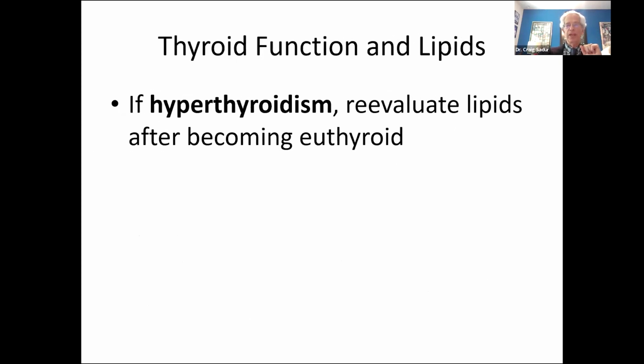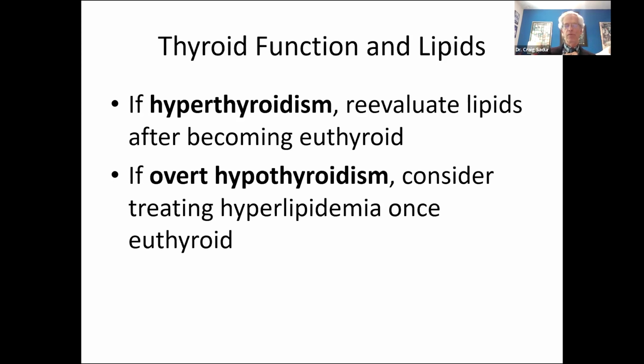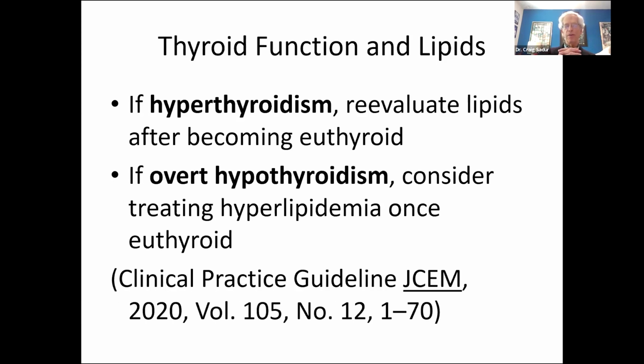Thyroid function and lipids. If your patient is hyperthyroid, that may be helping his or her lipid panel. So when you get the hyperthyroidism corrected and they're euthyroid, repeat the lipids, because they may not be as good as they were when the patient was hyperthyroid. Conversely, if the patient has overt hypothyroidism with TSH 10 or higher, consider treating the hyperlipidemia once the patient's euthyroid. So in other words, hypothyroidism can cause dyslipidemia. Correct it, check and see if they still have dyslipidemia. If they do, then the thyroid's out of the picture and you need to treat that patient's dyslipidemia as if that patient never had a thyroid problem.